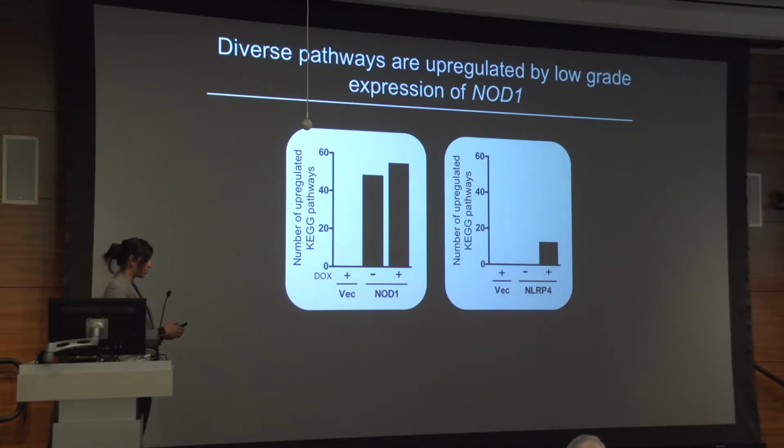But if you look into the literature, it turns out that many autoimmune and autoinflammatory diseases in recent times have been linked to mutations and polymorphisms in the non-coding or regulatory regions of the genome, which typically account for such small changes in protein expression. And so we asked the question, could that perhaps be the case? But before I move on to that, I will show you that this effect is actually specific to NOD1.